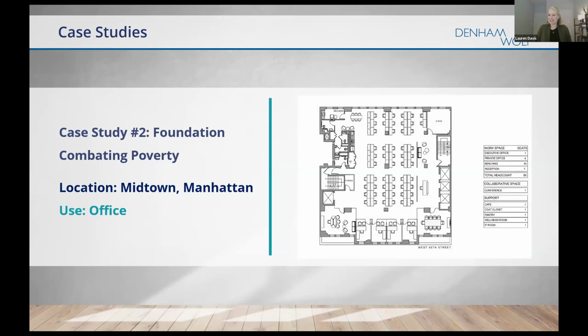And then a really nice one to end on for today's conversation. So this was a foundation that we worked with. This foundation really focuses on combating poverty. And they were leasing space in a very high-end building. It was very high-end space itself. And they realized they needed to be a little bit smarter with their resources and with their space. So they brought all of the board together, all of the executive leadership together, and they really examined their values and their priorities and how that should be reflected in their space.